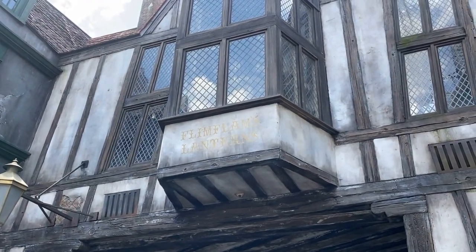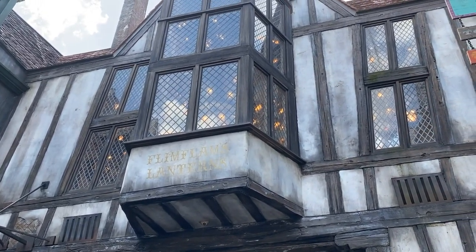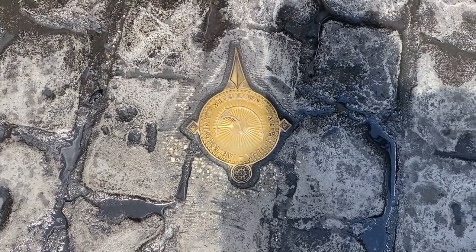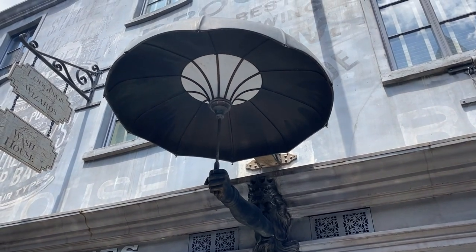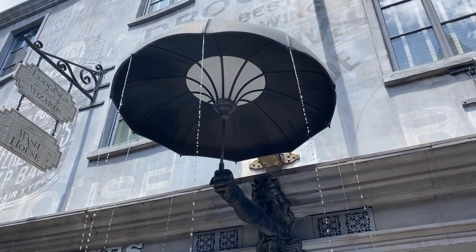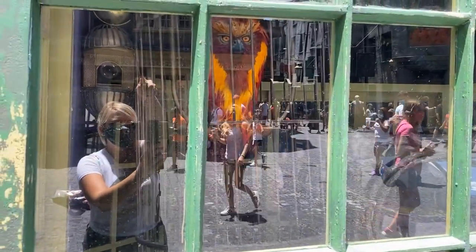Incendio. Mediolo Jinx is right next door. All right, it's like a swoosh. Mediolo Jinx. All right, Silencio. Silencio.